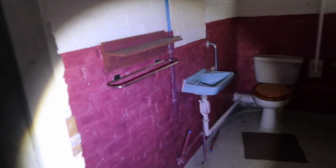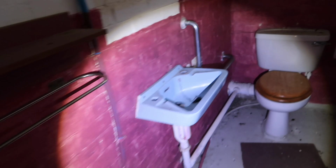They'd probably put a call out so they could go and use the facilities next door. This is a bit modern, to be honest with you, but this is where they would have come in to probably use the toilet and then go back to the cell in between working and decoding and deciphering messages. All this comes from a very long time ago.